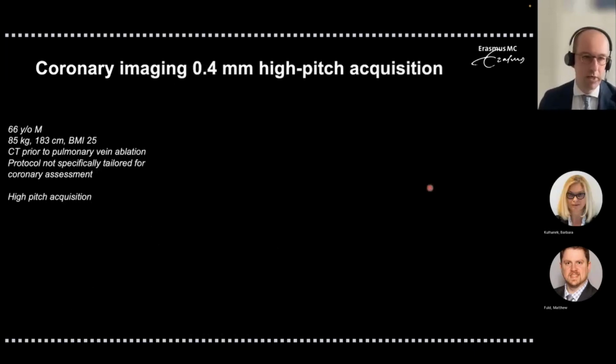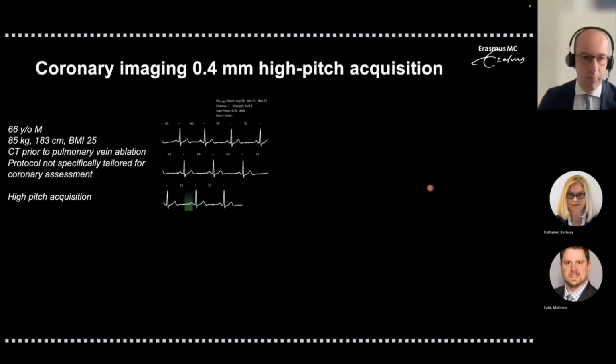What I like about the photon-counting scanner is also the fact that we can do high-pitch acquisitions, which is something we routinely use in patients that are being scanned prior to pulmonary vein ablation to determine the anatomy of the pulmonary veins. And we do that with a flash acquisition. And this protocol is not specifically tailored for coronary assessment because usually these patients have higher and irregular heart rates because they have atrial fibrillation, and we're not primarily interested in the coronary arteries in these patients. But this is an example of one of these scans.